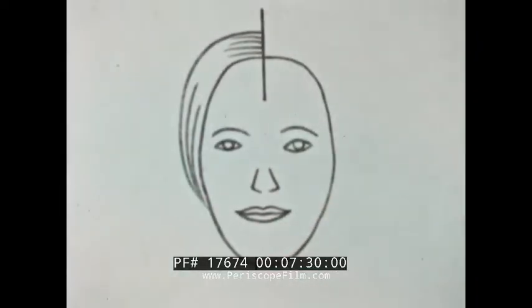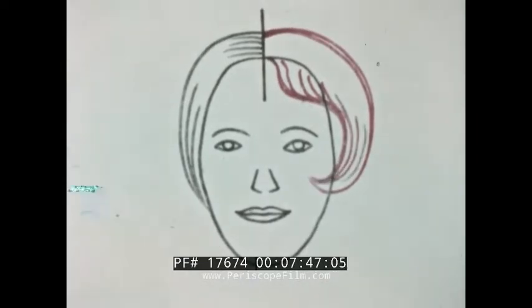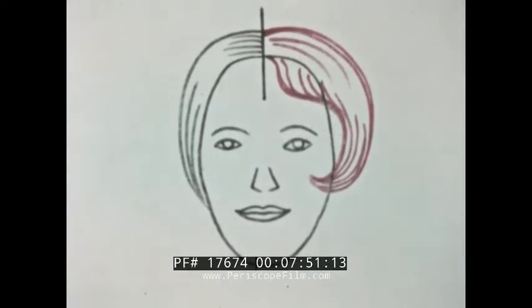Her features can also be balanced and set off by her hairdo. An angular face requires a hairstyle with width at the sides and a soft curve into the face. A suggestion of a bang will also help soften a determined chin. An angular face requires a hairdo that has a softening effect for its sharp features.